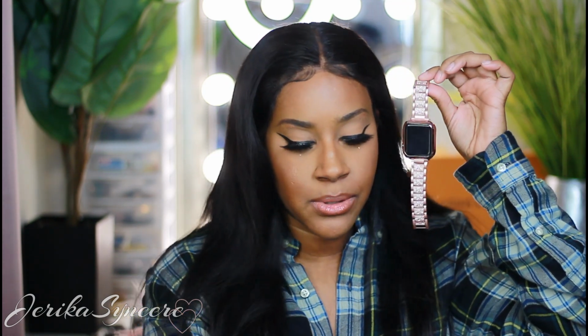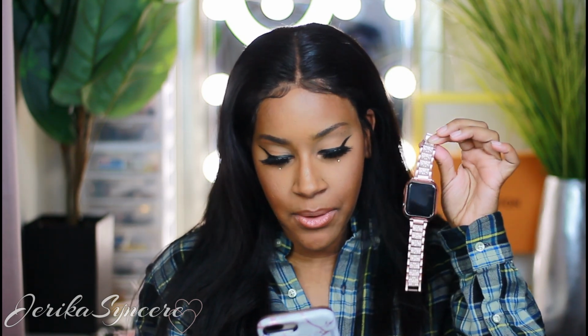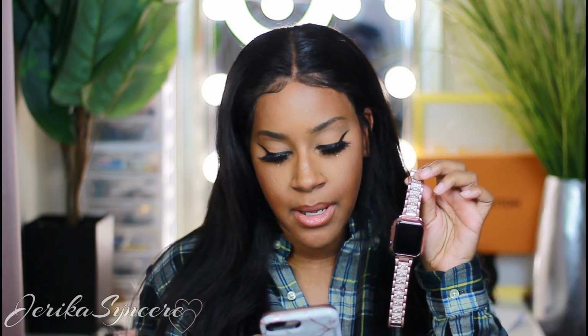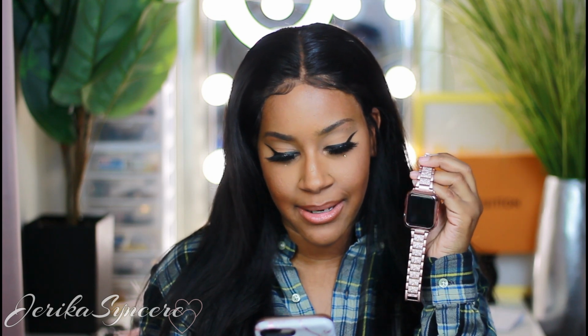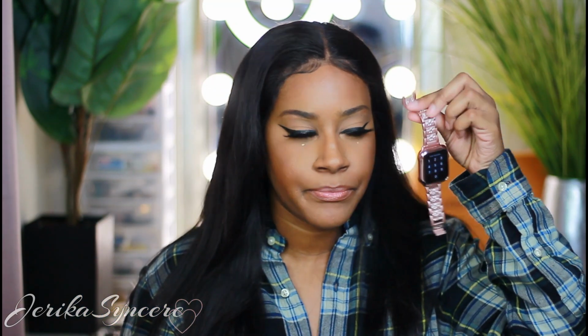It's so cute. I got mine in the color rose gold, but it does come in black, silver, rose gold, and regular gold. This was $23.99, and I have the 42 millimeter Apple Watch because the 38 is just too dang small. I feel like, why buy an Apple Watch if the screen's gonna be little? So I'm like, no, I gotta get a 42 at least. So I got a 42. So this, I love it. I wear it on my left hand, even though I'm right-handed, and it's just so cute.